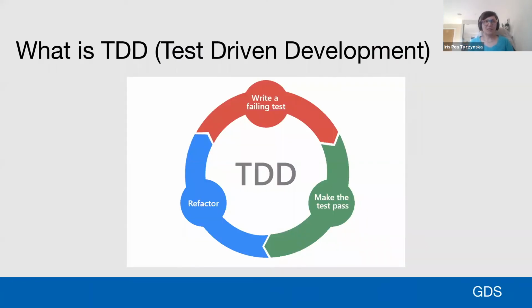Let's start. So what is test-driven development, or TDD? I will be calling it TDD from now on, so it's a bit shorter, but what I will mean is test-driven development, okay? So let's start with some questions. Write in chat, yes or no. Who has ever written a test for their code in their life? And yes, amazing. So I see you, you already know how to write tests.